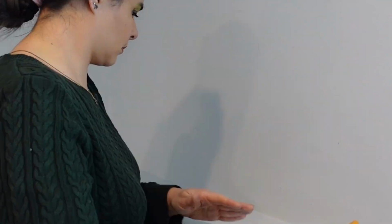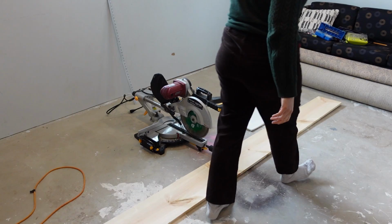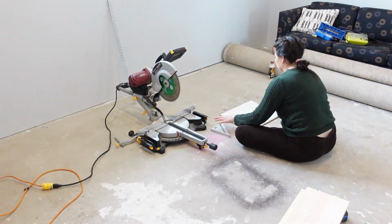Back inside, I was kind of stalling because I was feeling insecure about my woodworking. So I started by locating the studs for when I would need to anchor the shelves in place. But at last, I had to begin cutting my wood.